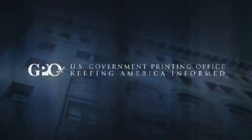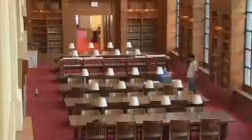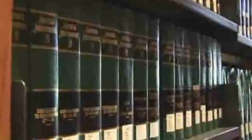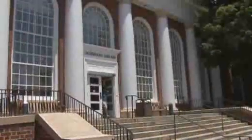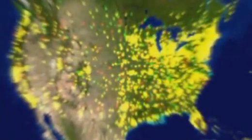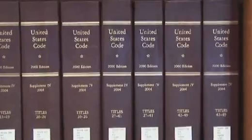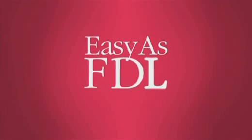The U.S. Government Printing Office takes great pride in its mission of keeping America informed on the three branches of the federal government. GPO works with the library community to provide free, open, and permanent public access to the documents of our democracy. For nearly 200 years, this has occurred through the Federal Depository Library Program. The public can visit any of the 1,250 federal depository libraries throughout the country and access information on virtually any topic. Finding federal government information is easy as FDL.